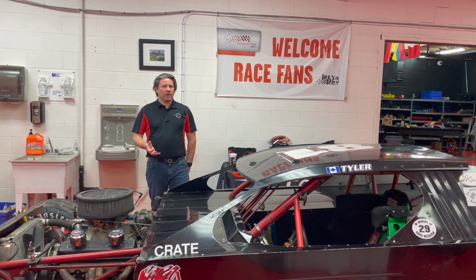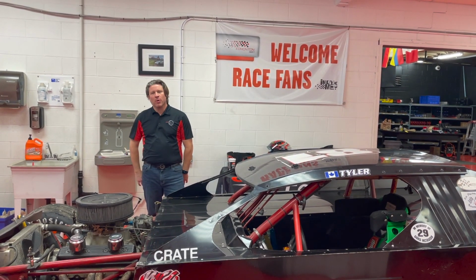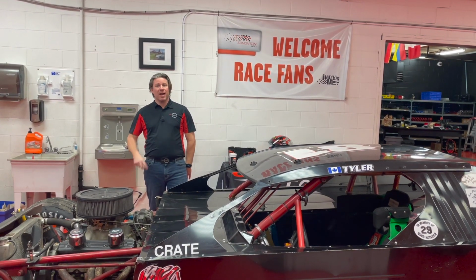We get to talk a little bit about oval and stock car racing and get to highlight this number 81 car, which is where I really made my debut in my illustrious oval racing career, which has spanned 2 races.